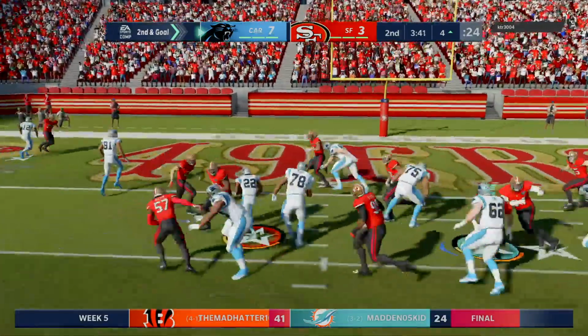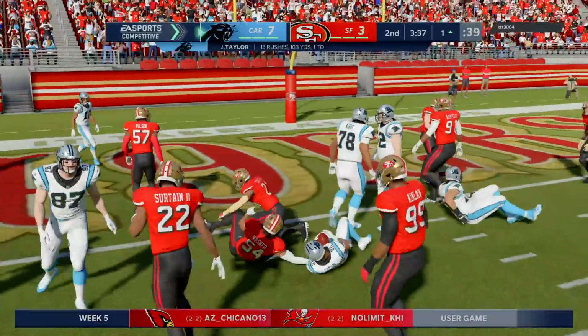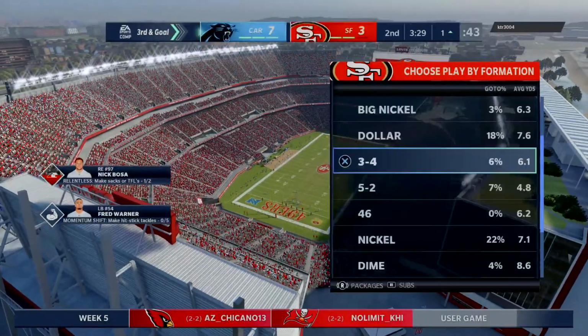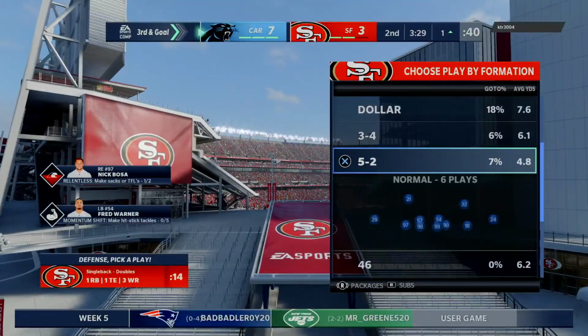On 2nd down, it's Taylor. And he'll be stopped about a yard shy of the goal line after a pickup of about 3. The 49ers now going to use the first of their timeouts. They'll have 2 remaining as we step aside here in this 2nd quarter.